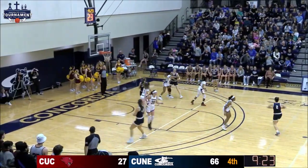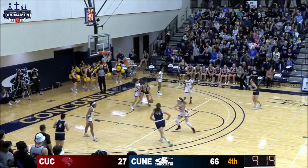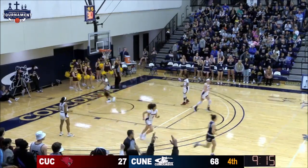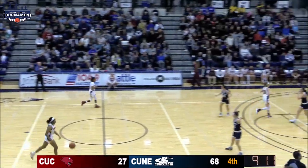13 points, 7 rebounds now for Kristen Wieselmeyer for the Bulldogs. Down low goes to Haley Kleinschmidt. Haley Kleinschmidt, how about that? Fade away in the paint. Beautiful step back move by Haley Kleinschmidt out of Norfolk, Nebraska. Norfolk Public.